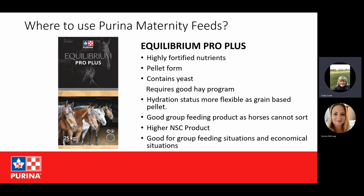The Equilibrium Pro Plus is probably one of our products that's a little bit overlooked and maybe not used enough for people that are perhaps on a budget but still want to provide excellent nutrition for that broodmare and foal. It is highly fortified. It comes in a pellet form and it does contain yeast. It does require a good hay program. The hydration status is a little more flexible for this product as it's grain-based. It's fantastic for group feeding situations because the horses cannot sort. It is considered a higher NSC product. Again, it's very good for group feeding situations and is more economical than the previous products mentioned.